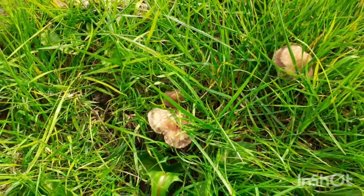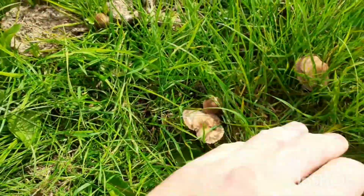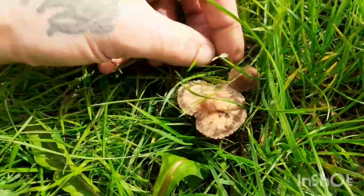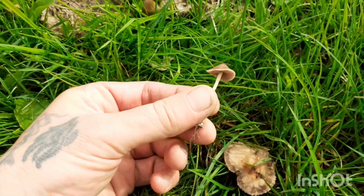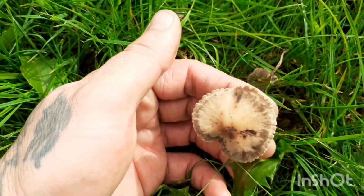Just walking back from Ashbourne. Come across this group of mushrooms in the field. Someone was asking me about these the other day. This is actually what we call the brown mottle gill. As you can see, brown on top, white underneath. When they do fan out, they do go like that. That's why they're called the brown mottle gill.